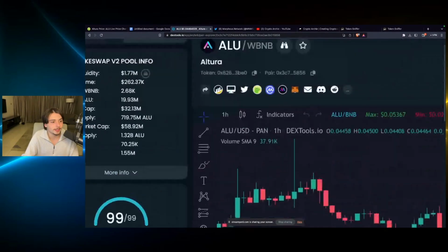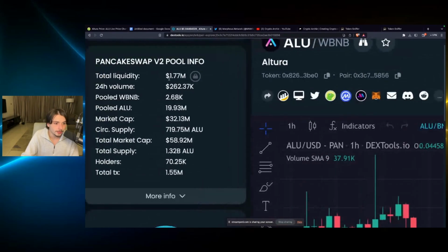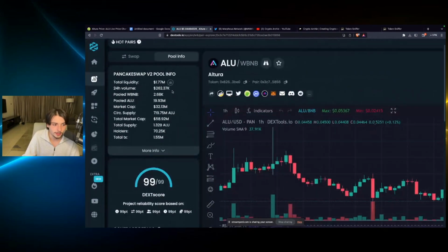You've also got things like this, liquidity. So what is the liquidity? The liquidity is essentially how much will actually be available for you to sell. If you had 1.77 million Altura, you would probably actually be able to sell that. If you had $5 million in Altura, you wouldn't be able to sell it. You'd have to wait. So that is what liquidity essentially is. You've got the volume, you've got all of this.